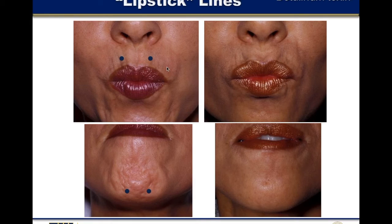If you want to do these lipstick lines, or what they call in Spanish the barcode lines, you can put small amounts of units, a half a unit symmetrically around. Always do less. And what that does is it relaxes these lines, but at the same time, you also get a little bit of eversion, because the way the muscle contracts, it pulls the lip up, so it almost looks like she had filler here when she really didn't.